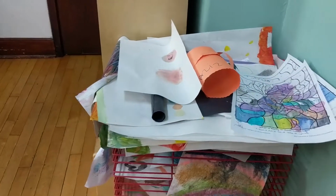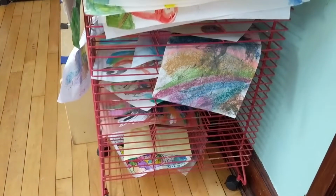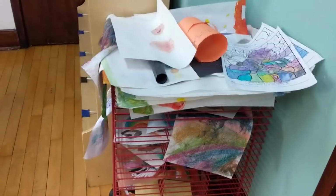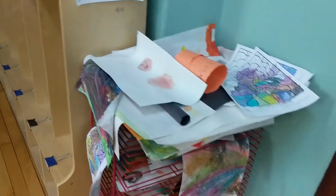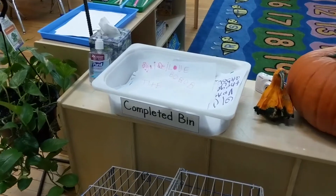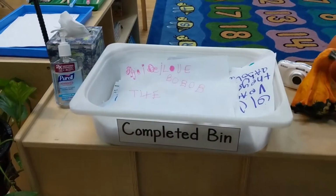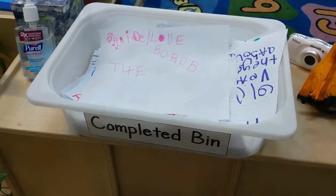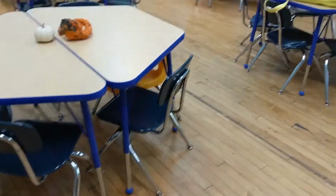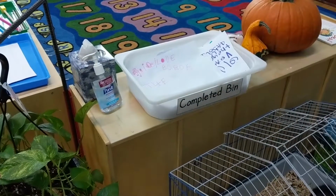So much to do. So today I have to go through these papers, take them out, and then file them so they're put away. I would like to send all of these home. The completed bin, I have to go through these today. This is just from yesterday's presentation, so it looks like a lot, but there's not really that much in there.